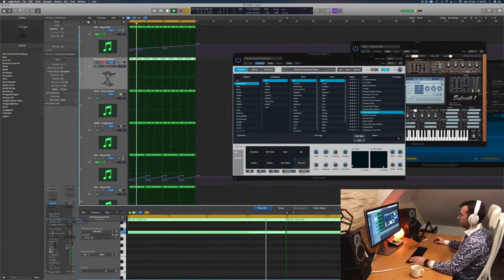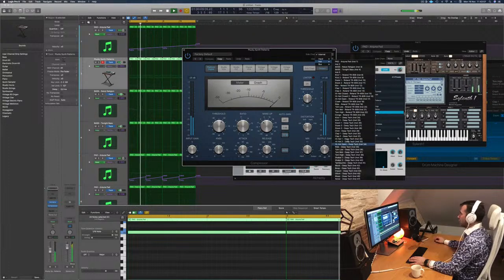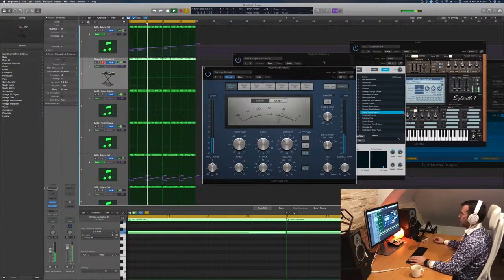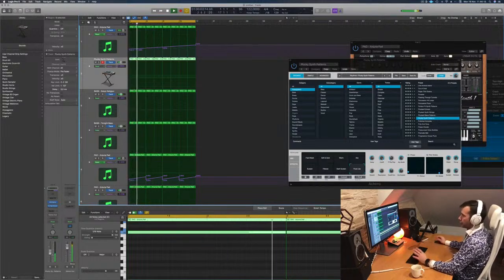Drop a sidechain on it. Heavy sidechain, that is. 4 to 1 like this. Let's listen to it. It'll definitely bring some dimension. It's a bit off too, which is great. It's making it more lively.